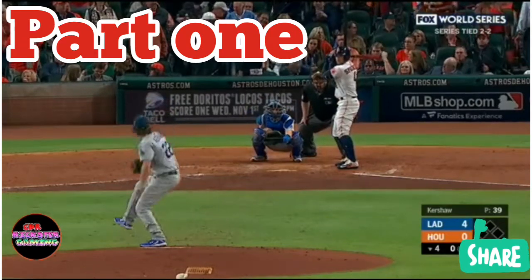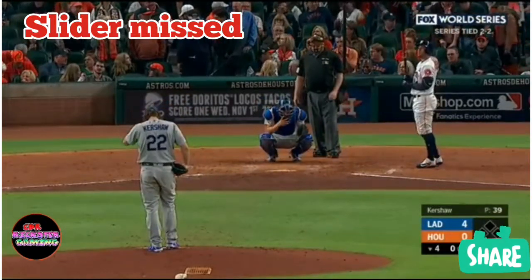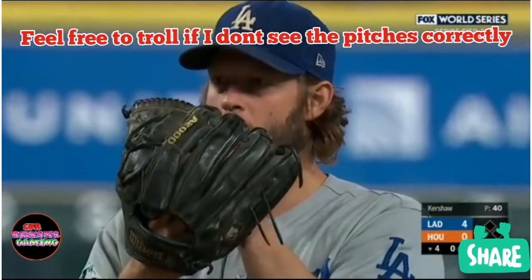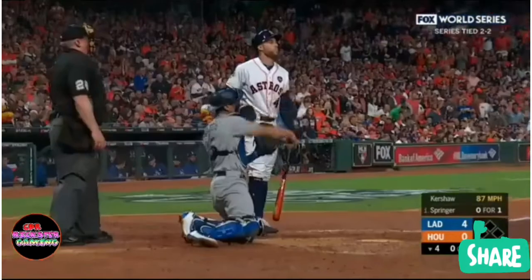And look at pitch one, Clayton Kershaw right here, 88 miles per hour. That looks like it was either the sinker or the slider. That was probably the slider. That was the slider. Excuse me for not knowing right off. I believe he's working 4 or 5 pitches here. Okay, there's another slider right there.